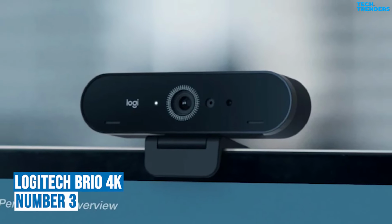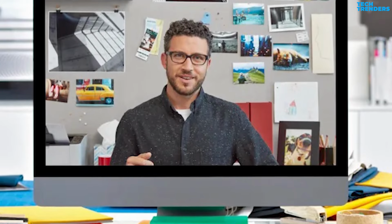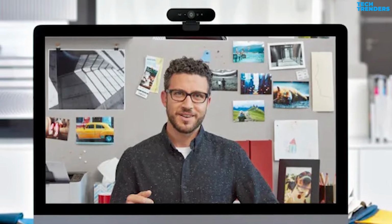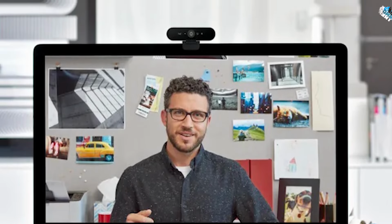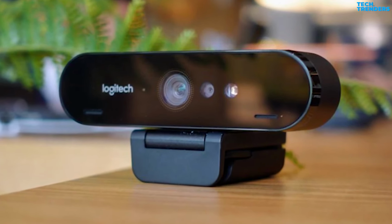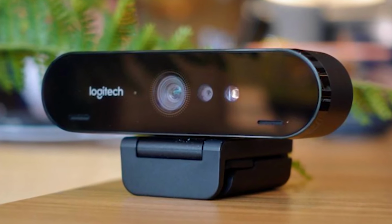Number 3. Logitech Brio 4K. The Logitech Brio 4K enables increased video communication from any personal workstation at home or in the business. It is built like a tank, with quality materials and a pleasant premium feeling. The front is black and covered in glass to protect the camera and Windows Hello sensors.